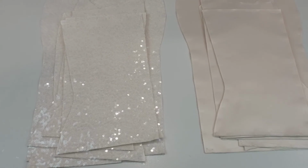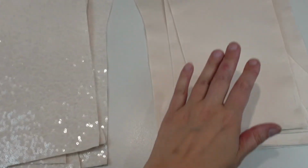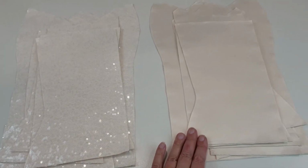I'm going to call it a night, and tomorrow morning I've got to pop to the mall to get some thread to match. I've got nothing that matches this creamy color, and I want to look for some earrings or jewels to go on the headpiece as well. So I'm going to pop to the mall first thing, and then I'm going to start sewing the corset together.